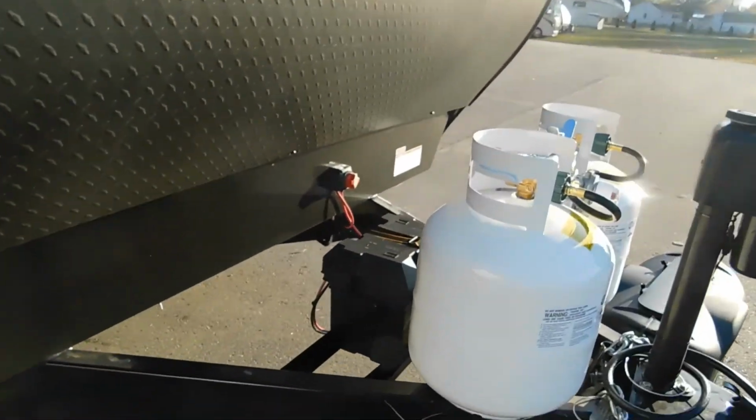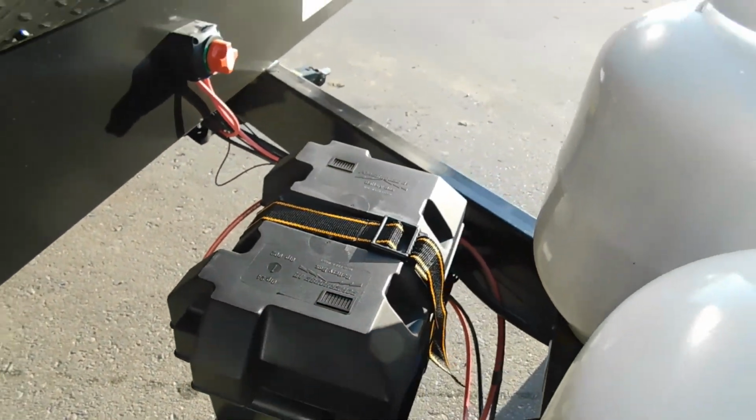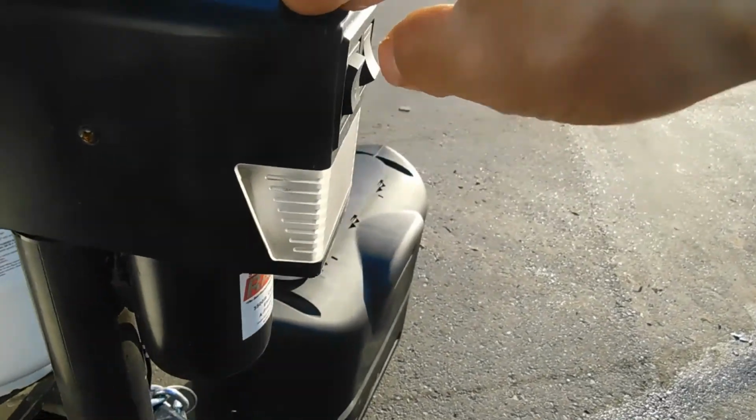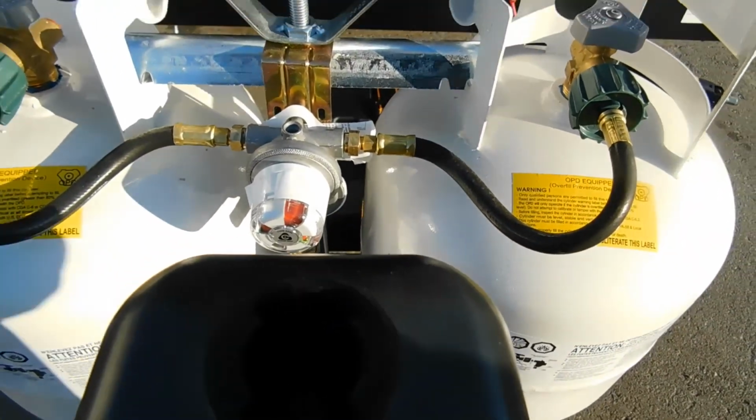On the front of your unit, I also want to recommend that you check your battery posts. Make sure your battery posts are well connected. Remember, your tongue jack will run off power, but for some reason if you lose power, you do have a manual override right there.